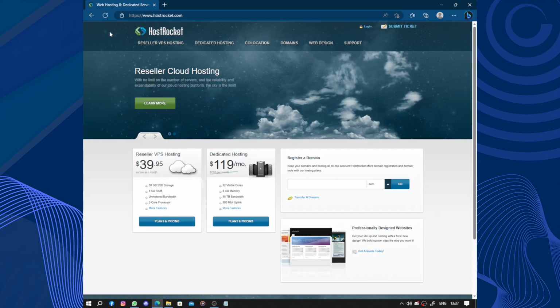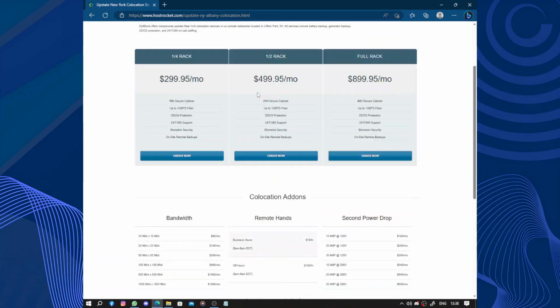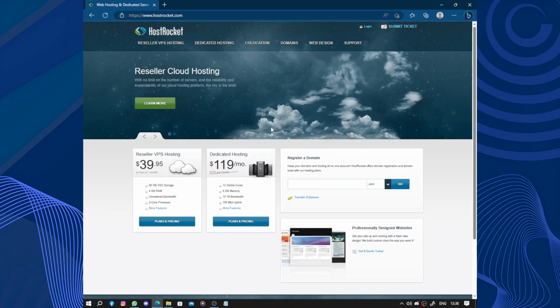Here, let's go back. We have here colocation services: one-fourth rack, half rack, full rack. So we have battery backup, secure access, premium network, DDoS protection, generator backup, and 24/7/365 tech support. And that's it for this video about HostRocket.